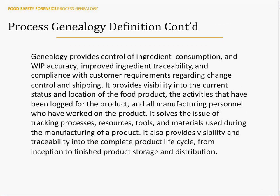It improves ingredient traceability and compliance with customer requirements regarding change control and shipping. It provides visibility into the current state, status, and assembly or location of the food product, the activities that have been logged for the product, and all manufacturing personnel who have worked on the product. It involves tracking processes, resources, tools, and materials used during the manufacture of a product. It also provides visibility and traceability into the complete product life cycle from inception to finished product storage and distribution.